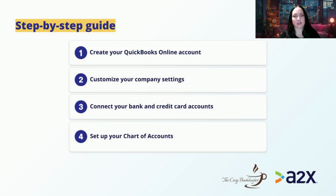And then after you bring in your transactions, you're going to want to categorize them and post them. But in order to do that, you need to set up your chart of accounts as well. And that's where you go through and have the transactions get posted to the proper accounts, whether it's the balance sheet or the profit and loss.